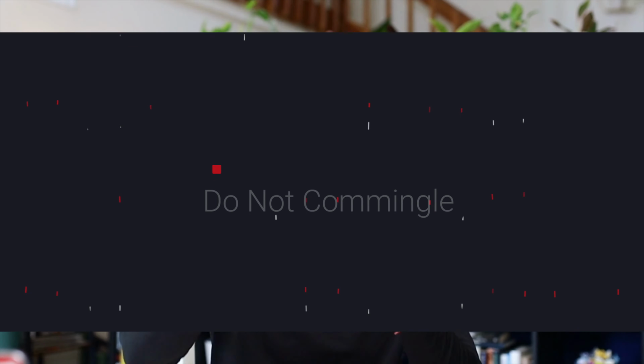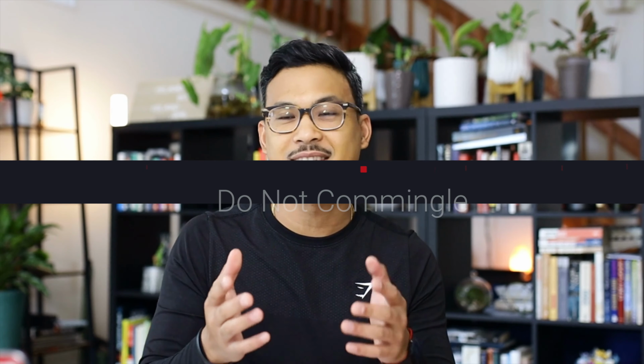Tip number 3 is do not commingle your products. So what is commingling? Commingling is when you send your products or inventory to Amazon without putting their own label on it. So it means that your product is going to get mixed with other sellers. Other sellers do this because it saves them time on stickering, but on the other hand, there are consequences.